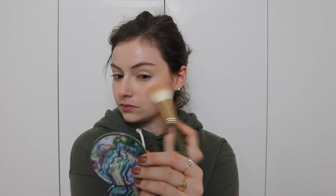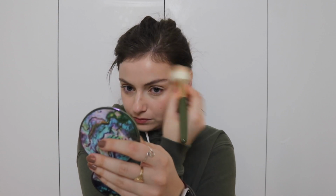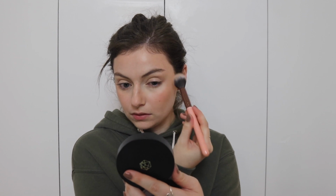Using some powder and just powdering most of my face actually, since I'm using powder for the rest of it. Using a Physicians Formula butter bronzer. Yes, 2015 YouTube is calling to me, and I am answering the call. For blush, we have the N Cosmetics blush in Faded Clementine. I love this stuff. It is pretty pigmented, so I was using a light hand and just building up because it is like an orangey tone. I didn't want to make myself look too orange.